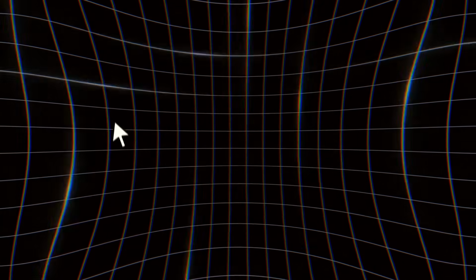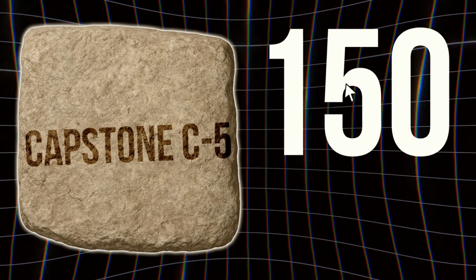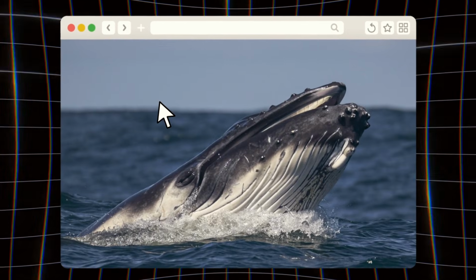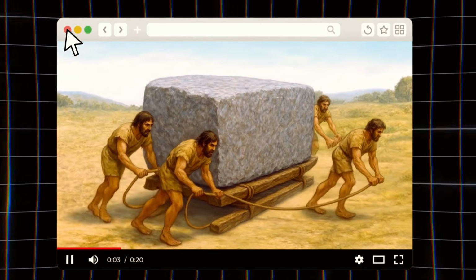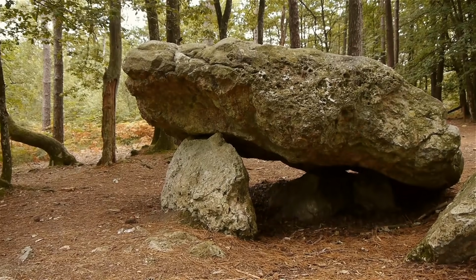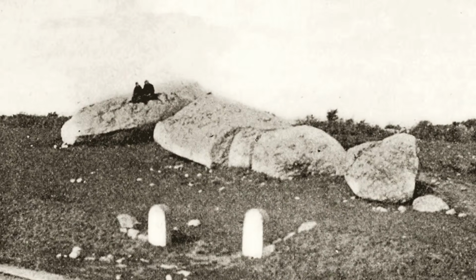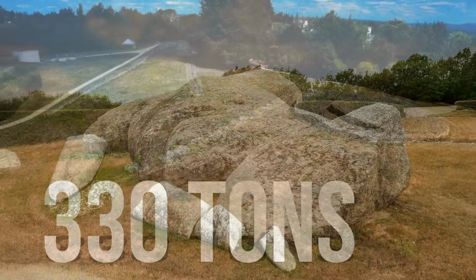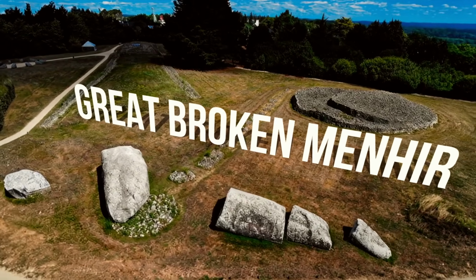Together, they weigh about 1,140 tons, which is about the same as 2 jumbo transatlantic airplanes filled with luggage and passengers. The largest single stone in Menga, known as Capstone C5, weighs around 150 metric tons, which is about the same as a blue whale. Basically, these ancestral workers carried the largest stone ever moved as part of the megalithic phenomenon in Iberia, and the second largest one in France. In case you're wondering, the first place goes to a humongous monolith, weighing 330 tons, that was used to build the Great Broken Menhir in southern Brittany, France.